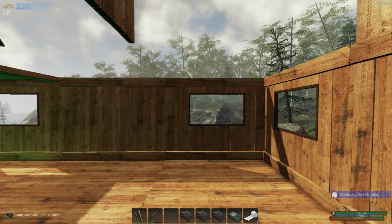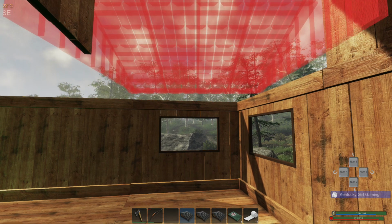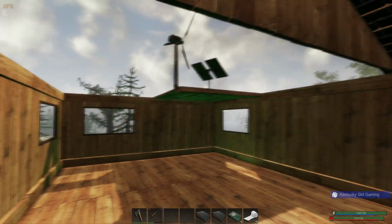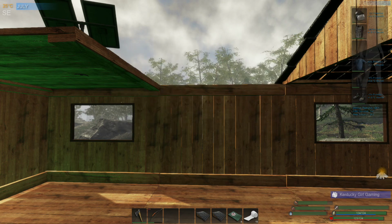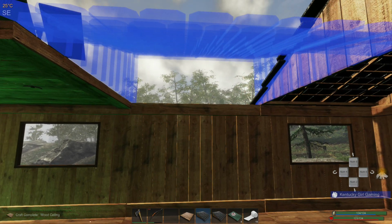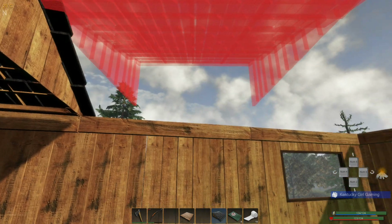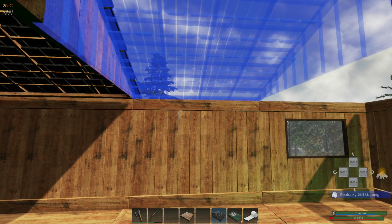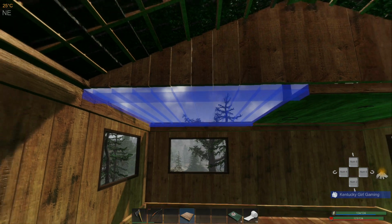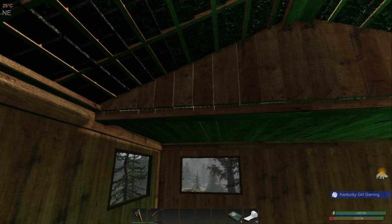Number 4. Let's rotate that and just push that back just a bit. And we'll do the same over here as well. Number 5. Let's rotate that as well. And number 6 right here. And let's place number 4 right here. There is a bit of a gap right there. Hopefully that won't cause any issue with us.